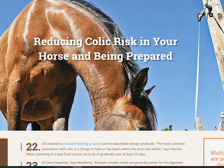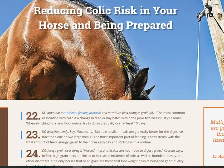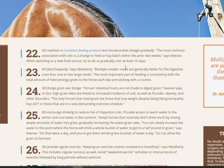Reducing colic risk and getting the horse prepared. Maintain a constant feeding protocol. Horses are herbivores, and it's best to feed Stanley Timothy hay pellets and not commercial feed. Commercial feed has nothing but junk in it, and it also creates an acid because they have to break it down, and you can only feed it in small portions. I've seen people feed half a pail of feed, and the horse can't really handle that.